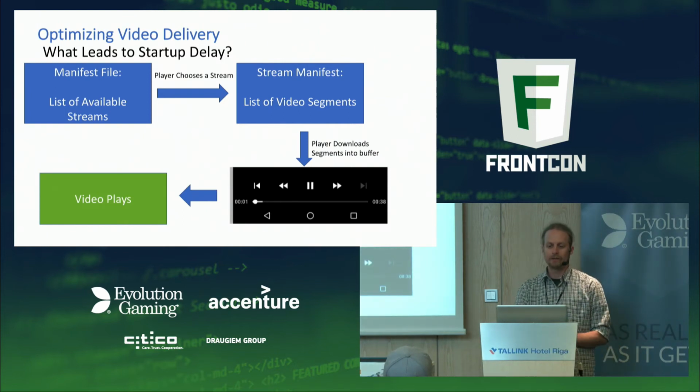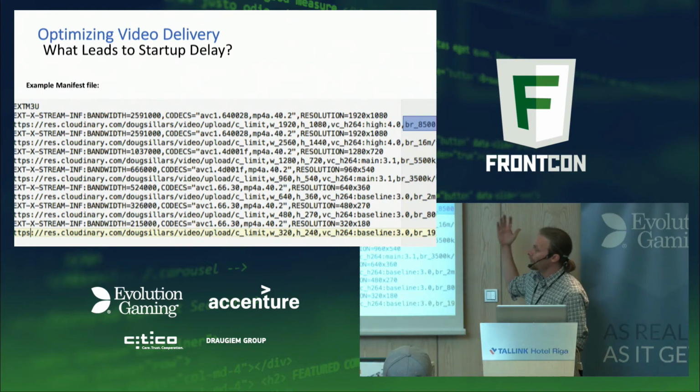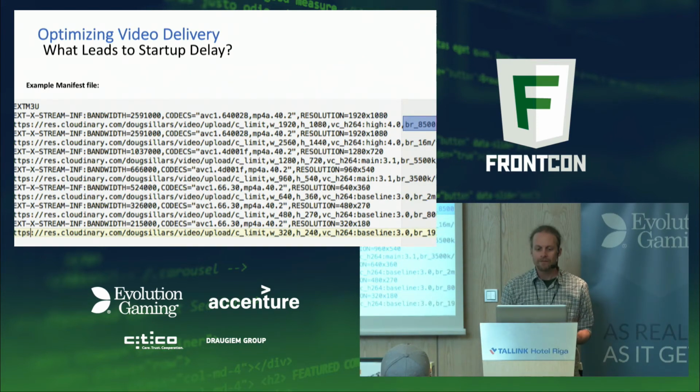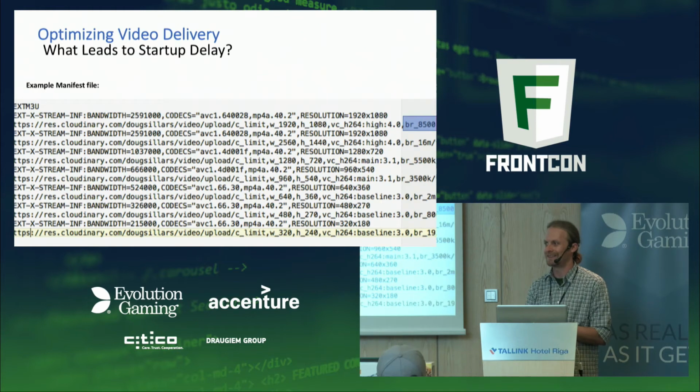But let's look a little behind the scenes at what happens. This is an example manifest file that I built. And what the player does for HLS is it always picks the first stream. That's the one it picks to play. And in this case, the bit rate is 8.5 megabits per second. What do you think is going to happen on a mobile phone for a video stream that's 8.5 megabits per second? Any ideas? It's going to be ugly, right?